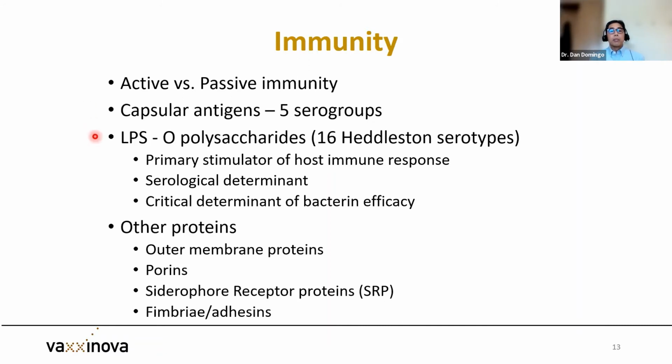The biggest primary stimulator of the host immune response is the lipopolysaccharides, or the LPS. These LPS are the basis for the Huddleston serotype scheme, and I'll show you a picture of them in a few slides, but they are the primary stimulator of the immune response. They determine the serotype, and they also determine the efficacy of bacterins. And we'll talk about that more.